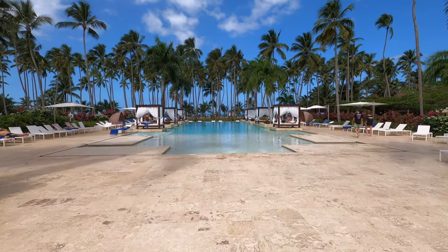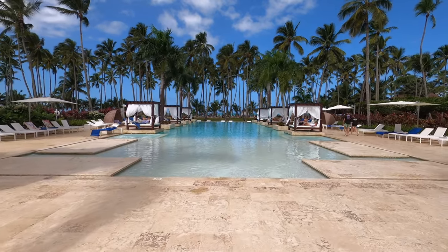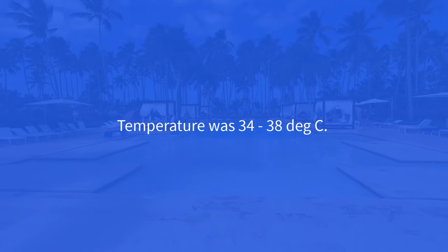What you see is what you get. It's beautiful. The pool's actually cooler than the ocean this week, and it was the same last year for us. So, yeah.